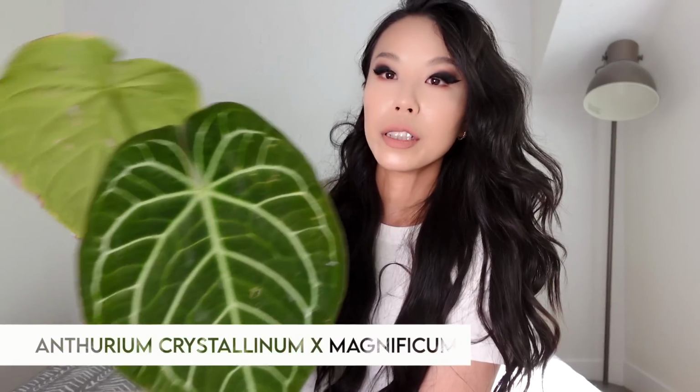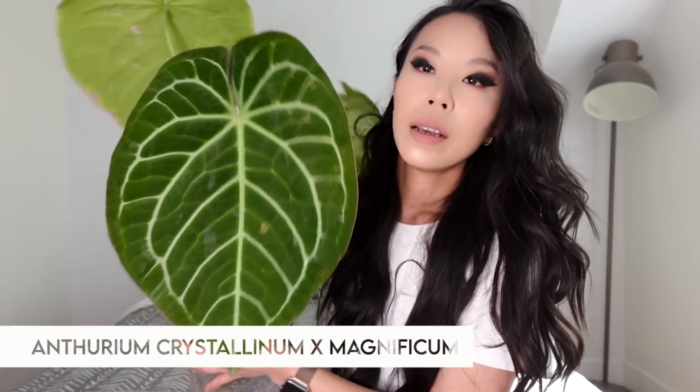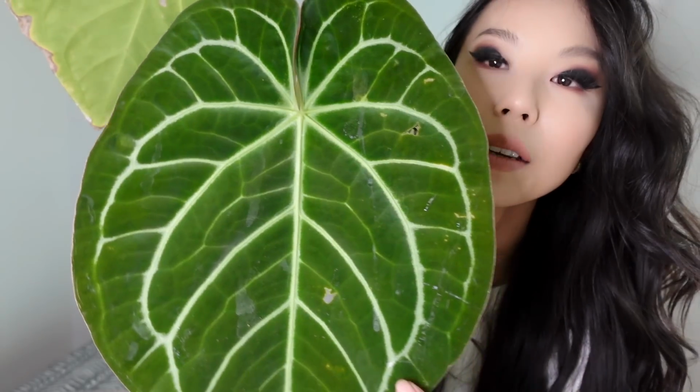And then the second one, this is another crystal mag, but this one looks a lot more like magnificum. So here's that new leaf. It's still hardening off a little bit. There are two other leaves that are a little bit more busted up. This one was still expanding during the move, so that's why there's a little bit of cosmetic damage here. But it's still so cute.